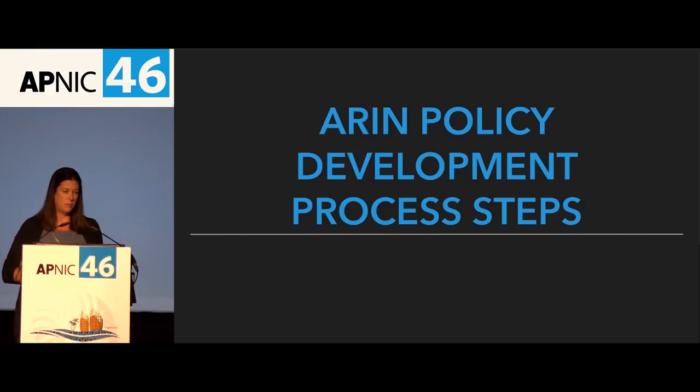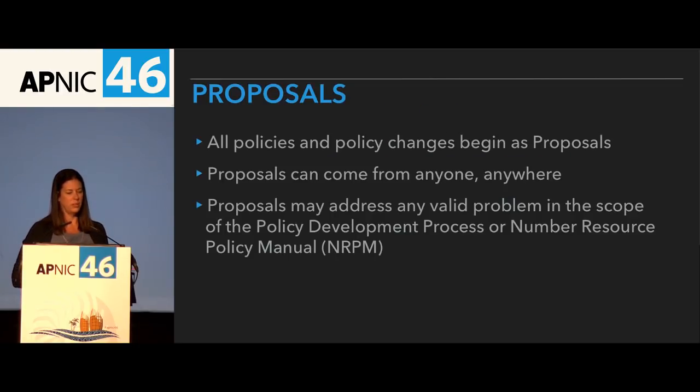I'll walk you through the policy development process steps just to show how the Advisory Council works through this process. I know you're not that interested in submitting policies in the ARIN region. First, the author submits a draft, and it comes in as a proposal. They can come from anywhere. They don't have to be a member. They don't have to be anything. They see something, they want to address a valid problem in the NRPM, our Number Resource Policy Manual.